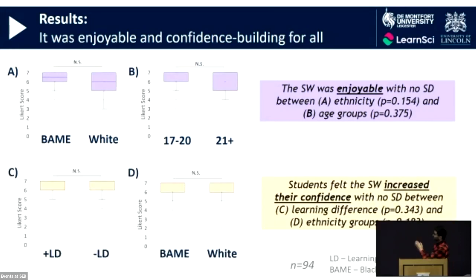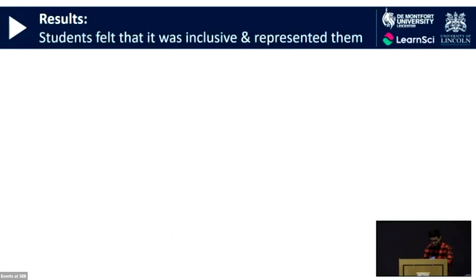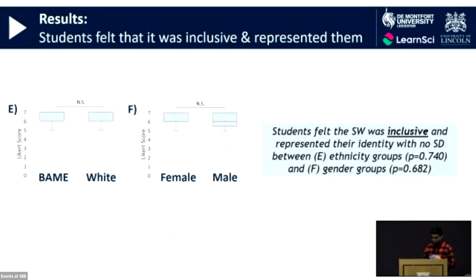Same with confidence. Again, no significant difference between learning difference and ethnicity groups. Someone with learning differences, their confidence increased in terms of micropipetting. And in ethnicity groups, again, BAME and white students, they were really confident, and they found it to be really inclusive. So between BAME and white, again, no significant difference. And in gender groups, there was no significant difference.